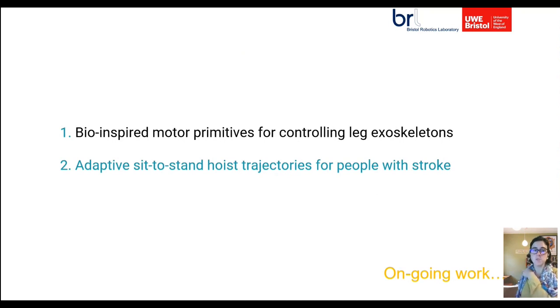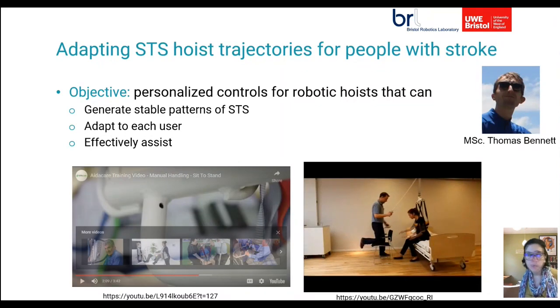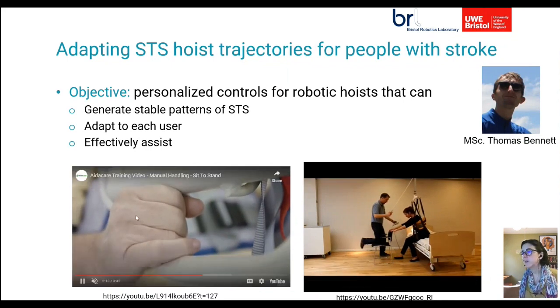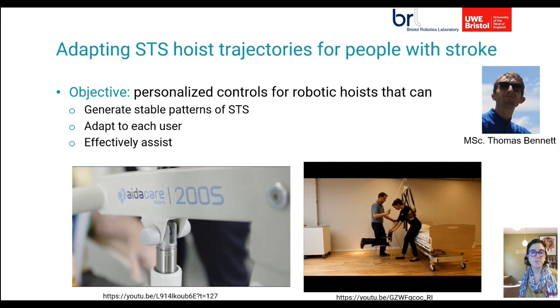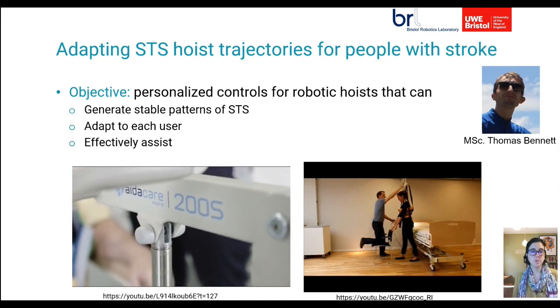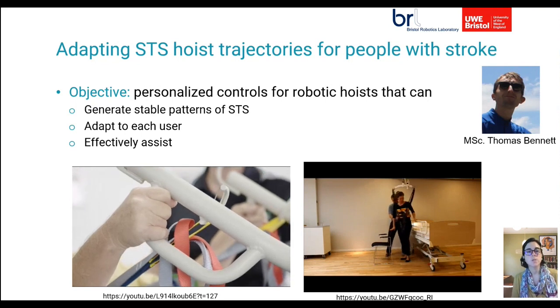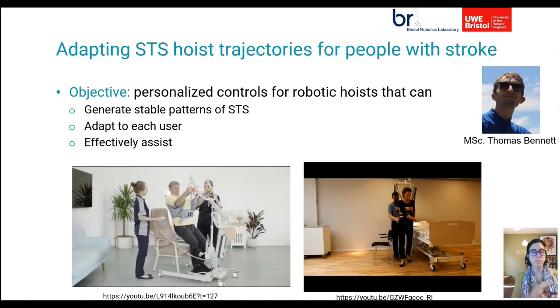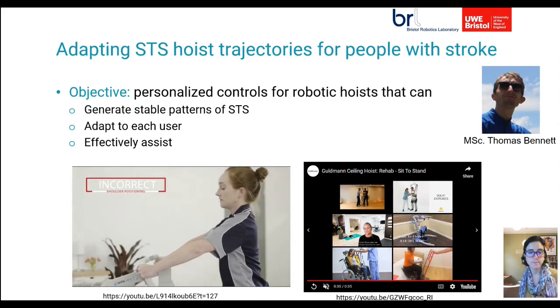So quickly moving into the second work, which is still ongoing work, the idea that we have is, in the future, to generate some adaptive sit-to-stand hoist trajectories for people with a stroke. Nowadays, this is how hoists are used. They are quite cumbersome to use. They're manually driven. They provide a fixed trajectory up, so they don't adapt to the user, and they usually need two assistants. So what we want to do is to generate robotic hoists that can also do personalized assistance to do sit to stand, because, in order to walk or to do any type of ambulation, first you need to stand up.